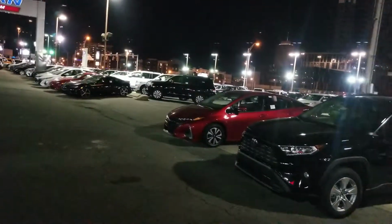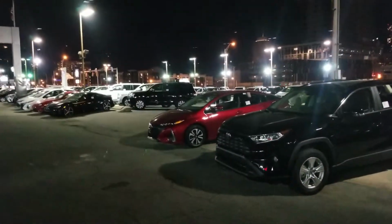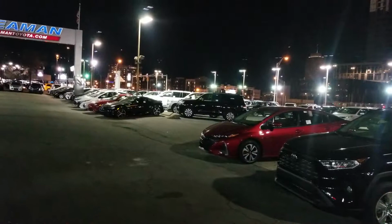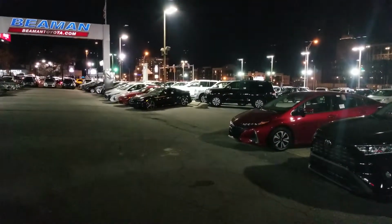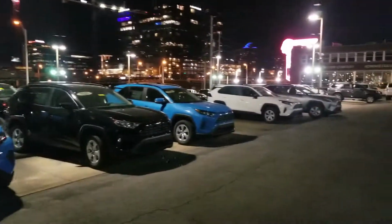Definitely sell your car to your salesman and let him help you sell it to his manager. Let him know if there's Sirius XM, or anything that's extra or a special package, an all-weather package, something like that on your car. Let that salesman know so he can help get you the most amount available for your car.